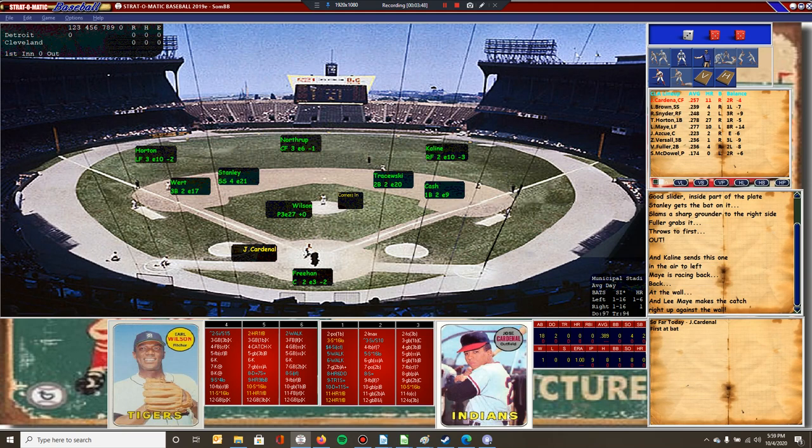Let's look at the Indian lineup. Leading off and playing center field is Jose Cardenal. Batting second is the shortstop, Larry Brown. Batting third, the right fielder, Russ Snyder. Batting fourth, the first baseman, Tony Horton. Batting fifth is the left fielder, Lee May. Batting sixth is the catcher, Joe Askew. Batting seventh, the third baseman, Zoilo Versalles. Batting eighth is the second baseman, Vern Fuller. And batting ninth is the pitcher, Sam McDowell.